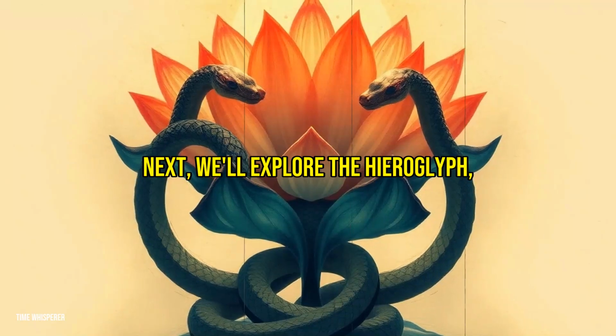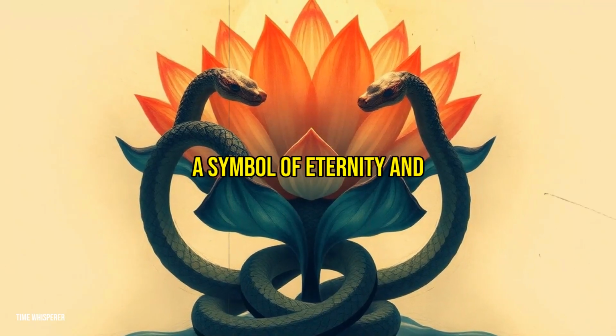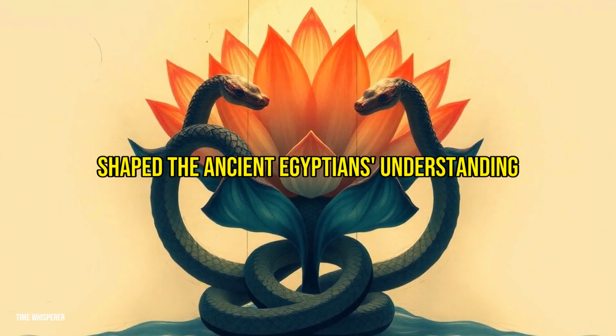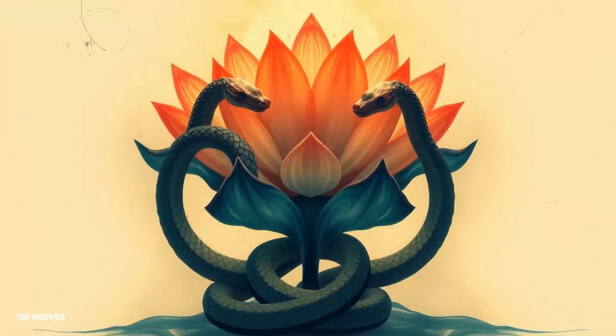Next, we'll explore the hieroglyph, a symbol of eternity and infinity, and uncover how it shaped the ancient Egyptians' understanding of time and the cosmos.